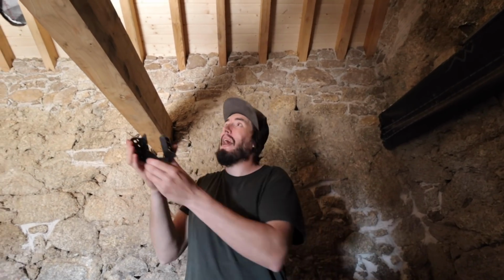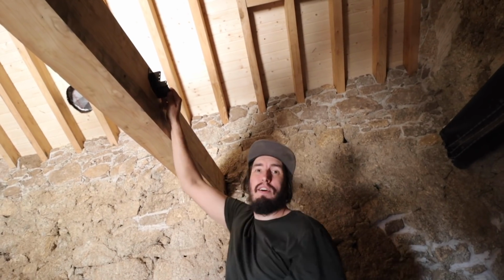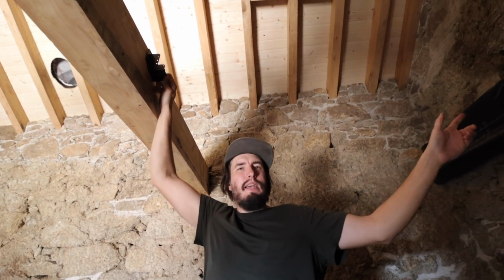So I'm trying to figure out different ways that I could do it, and I got this joist hanger that I showed you earlier, and I sprayed it black. Maybe it might look nicer if it's black, and that would sit there and the joist would obviously sit on it and go across to the other beam. But I really don't like the look of these joist hangers.